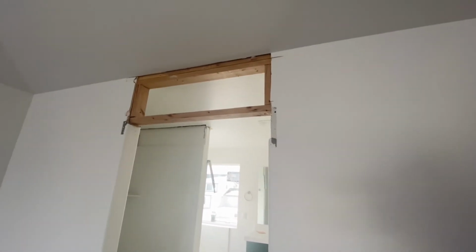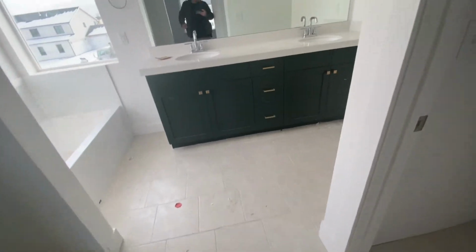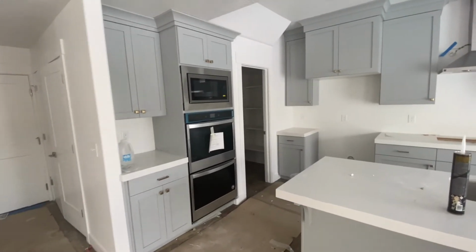Are you kidding me? You know what? I need to go look at my kitchen right now before I set this house on fire. Okay, come through, kitchen. You're looking good.